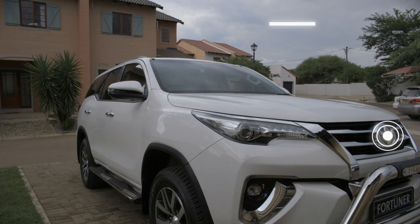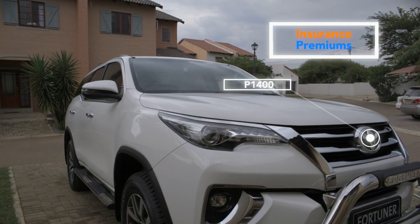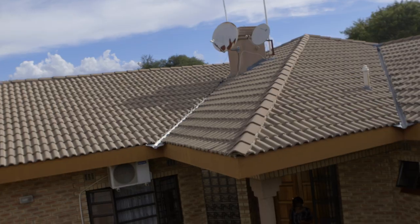We're talking about the Toyota Fortuner. You can insure this car for as little as 1,400 pula. But depending on your circumstances, this could go up or it could go down. So this week on The Car Doctor, we've got something really interesting to talk about. You ever wonder what those lights on your dashboard actually mean? And of course, more importantly, how do you get rid of them? Well, let's find out from The Car Doctor.